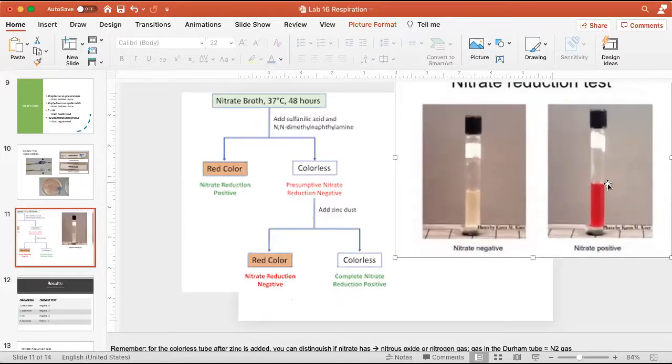You can't really see it in this picture, but there is a Durham tube upside down in both of these tubes. Look for the gas bubble. If there's a gas bubble in that colorless tube, you know that the organism reduced nitrate to nitrite, then to nitrous oxide, then to nitrogen gas.